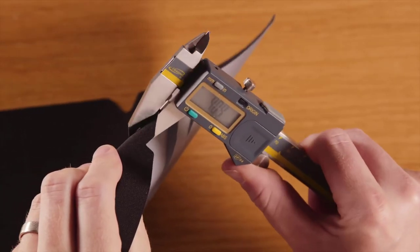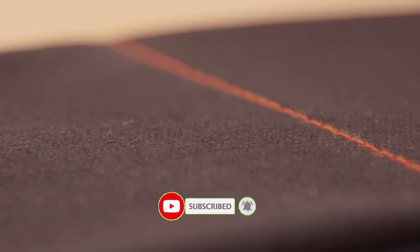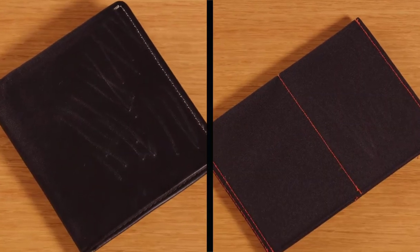The softshell material further reduces thickness. Think of it as a cross between Gore-Tex and Kevlar. The sophisticated matte finish has a slight texture for the perfect amount of grip. Softshell is much more durable than leather and stays looking new for years.